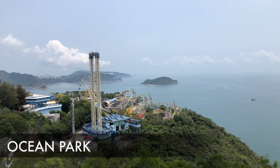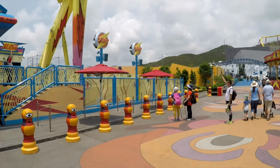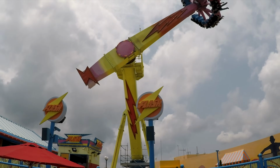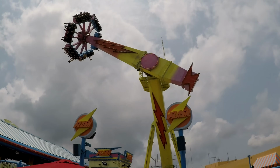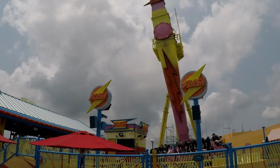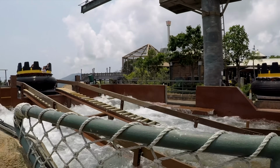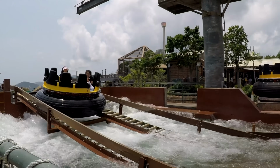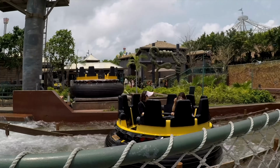Starting out here at Ocean Park. Now, the admission fee to get in here is around $45 to $50 for adults, and then around $25 to $30 for kids. Prices do vary. One thing I want to say, in Hong Kong right now, the currency is $1 to 7.85 Hong Kong dollars. This is actually the second largest theme park in Hong Kong, behind Hong Kong Disneyland. A lot of people would say, though, this is a better experience for most people.